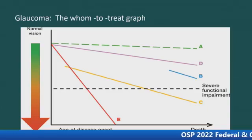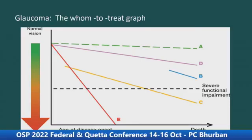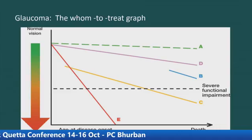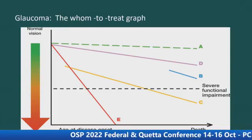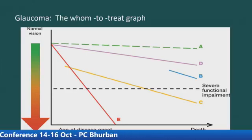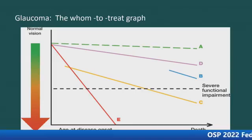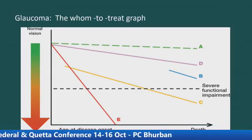That's the graph, the how-to-treat graph. In this we see that normally there is apoptosis of ganglion cells with progressing age, but the vision lasts you your lifetime. If this apoptosis increases and causes severe functional impairment much before your life ends, then it needs aggressive treatment. And that's how we determine when we want to treat and how aggressively we want to treat.